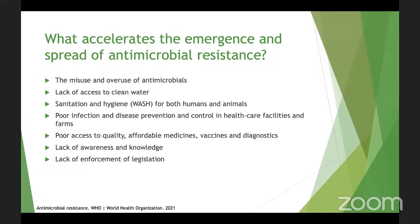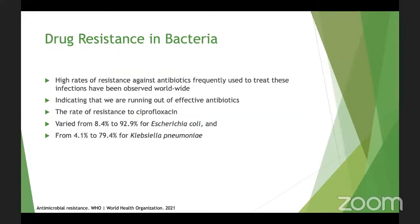Okay, so as you can see here, one of the main reasons that accelerate the emergence and spread of antimicrobial resistance is the misuse and overuse of antimicrobials. In the next couple of slides, we will talk with numbers about drug resistance in bacteria. High rates of resistance against antibiotics frequently used to treat these infections have been observed worldwide, indicating that we are running out of effective antibiotics.